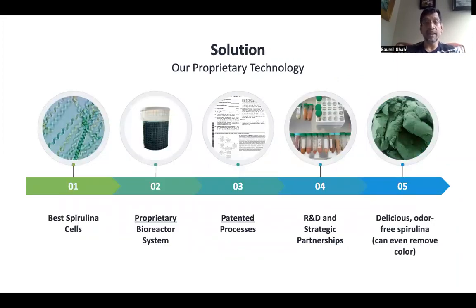Using our proprietary technology, where we pick the best spirulina cells from our strain library, grow in our closed tank proprietary bioreactor system, use our patented post-harvest processing techniques that give us the most living cells and the longest shelf life of spirulina in the industry, and with our strategic partnerships with R&D and innovation labs, we can remove the green color from spirulina.